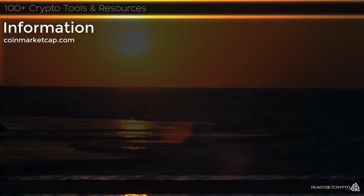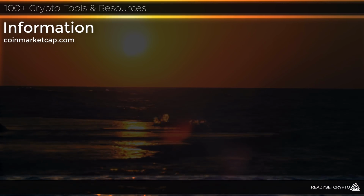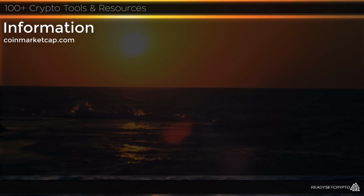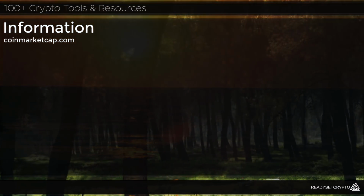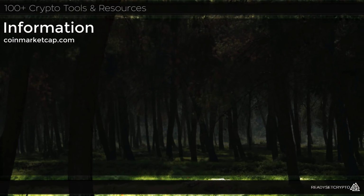This is the page where you can research cryptocurrencies, see their price history, where they're traded, and see daily volumes. They also just came out with an iOS app and a feature called Watch List. So it's great to see that they're expanding their feature set. The next couple sites will be kind of similar to CoinMarketCap, but have their own unique features.